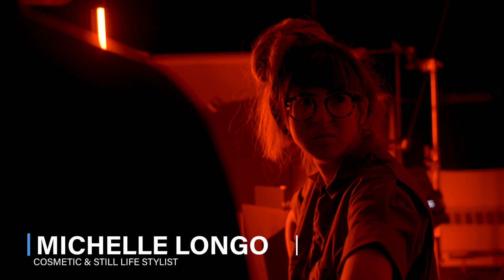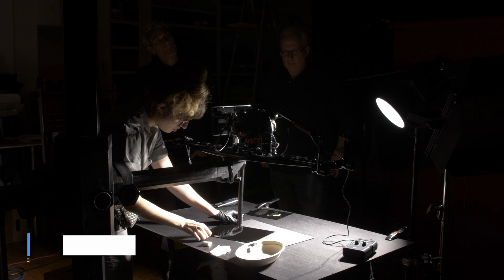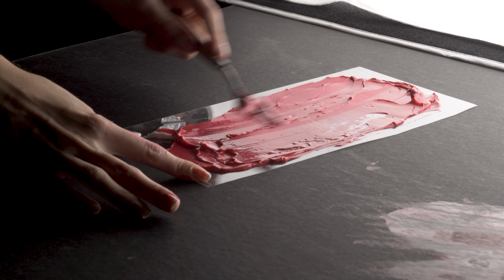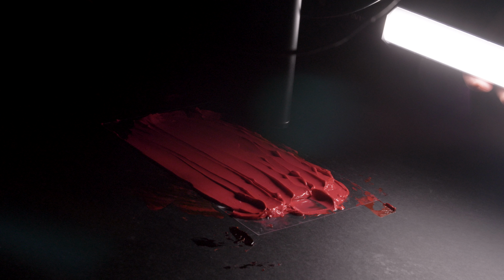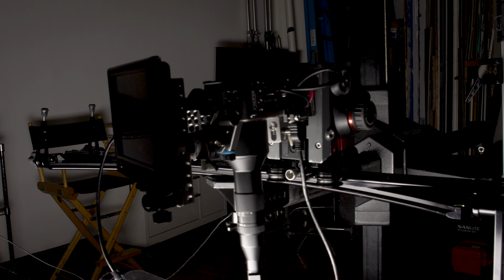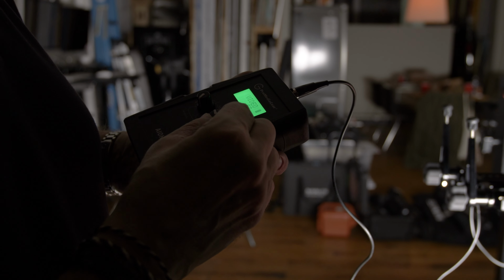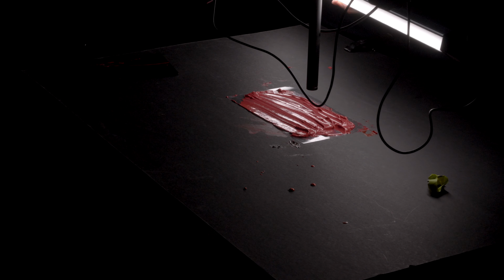Now, I really enjoyed watching them put together this next shot. Michelle Longo, who was a stylist and specifically a cosmetic stylist and still life expert, was on set, and she actually put together this thing where she layered this texture on top of this piece of plastic to create like these waves and these ripples. And Mark basically filmed right above that. Overhead, he mounted the camera on a slider with the probe lens and panned across while the Pavotube 30C lit the back of the texture. And it was a very cool effect. And Mark basically lit the textured surface with a Pavotube 30C horizontally right behind it.